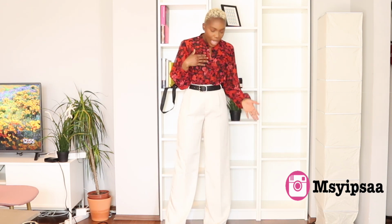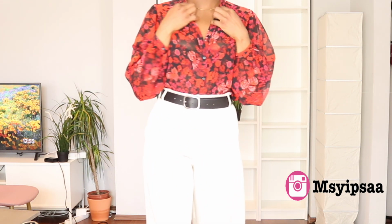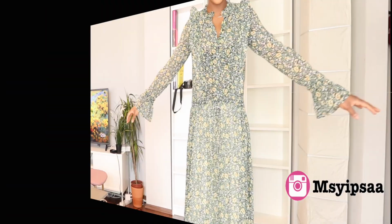Do I say absolutely a lot? I think I do, but you know what I mean. I love the top. So I'm going to move on to the last piece, which is a dress. But before I leave, I just wanted to take a good look at this. I really do love this top. Come on, it's so cute, and I think with my hair it's perfect.